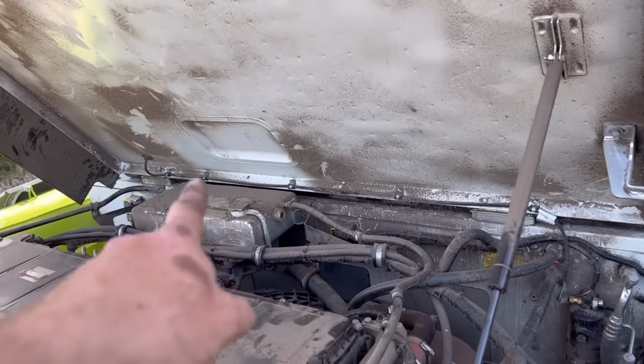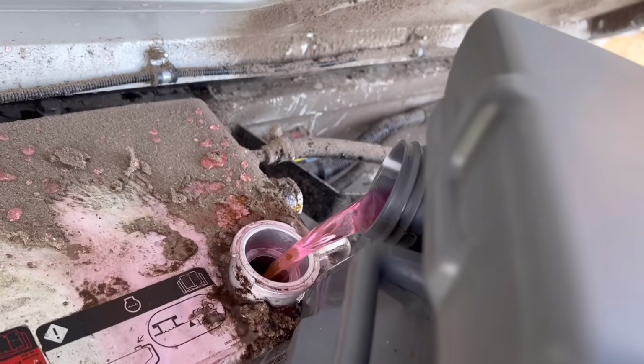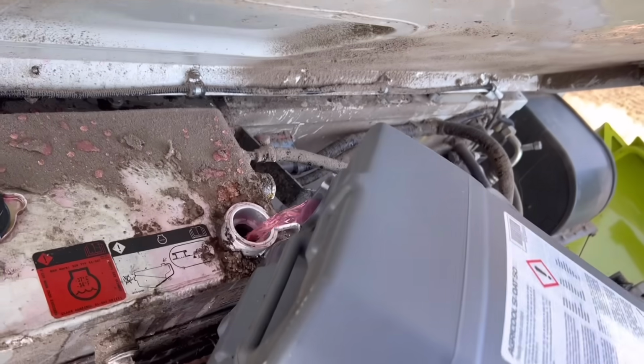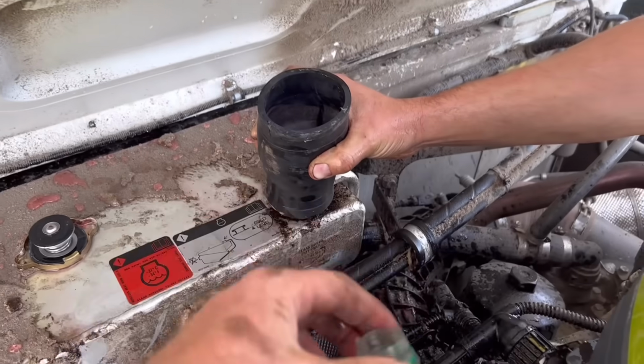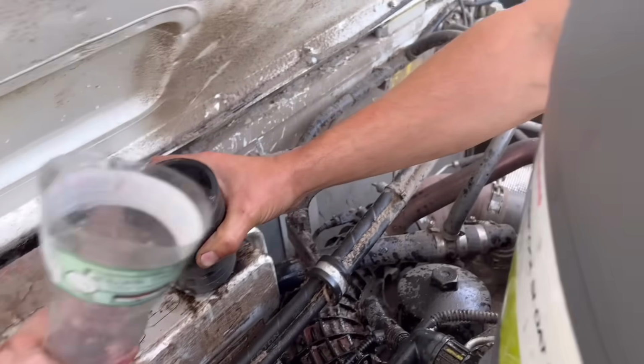Right, got to get the coolant in now, but the bonnet doesn't really open far enough somehow. I don't know if we're going to get it in without a funnel. I might have spilt a little bit. It's not exactly easy. I made a funnel, but it wasn't ideal, so now we're using the old hose. No, that's not going to work. See if it'll roll up into that.